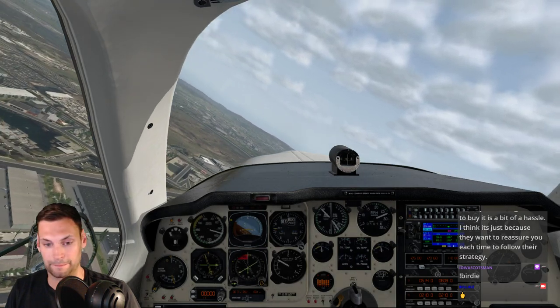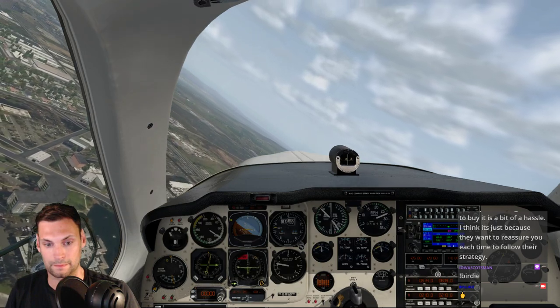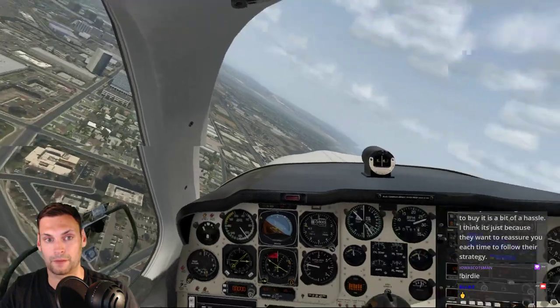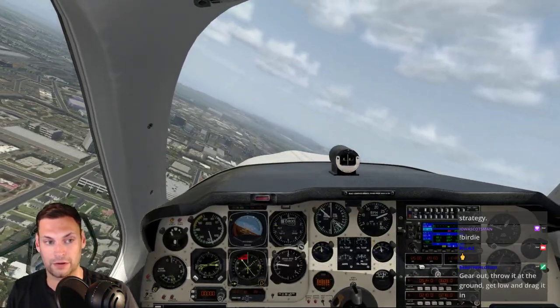On the go, make left traffic for me each time. 27 clear touch and go, make left traffic, report midfield. 2236 call. 20 left clear for the option. Option, 20 left.